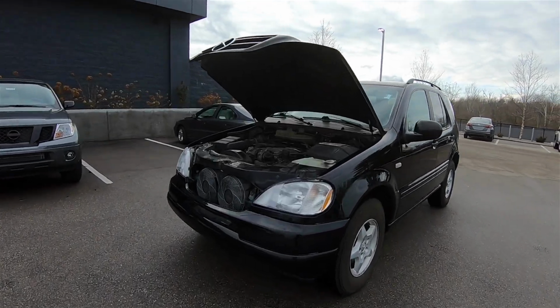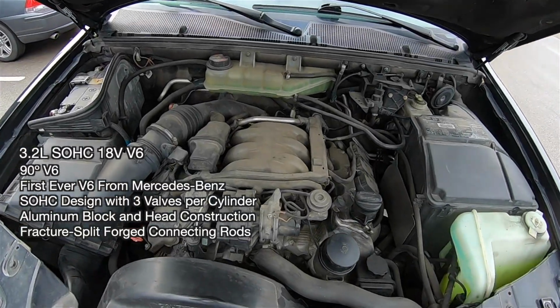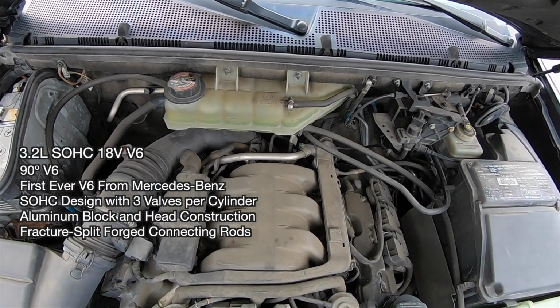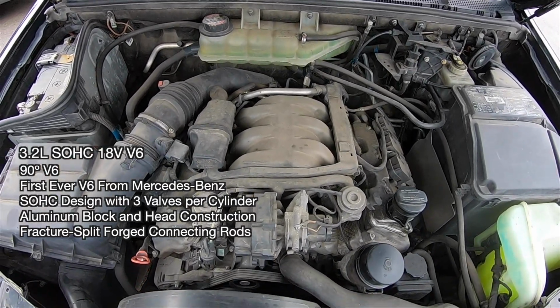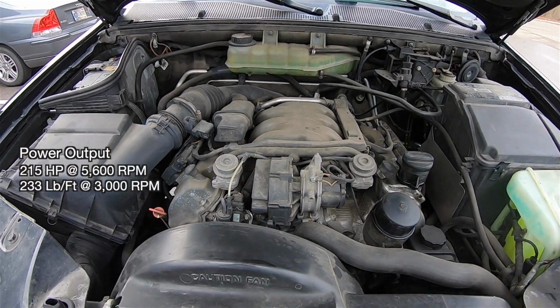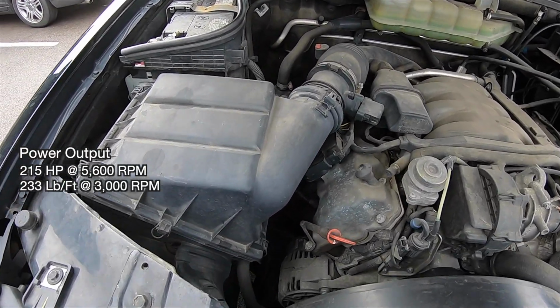And power comes from a 3.2-liter aluminum block and head single overhead cam V6 engine. This is a 90-degree V6 and the first ever V6 from Mercedes, and features 3 valves per cylinder with 18 valves and fracture split forged connecting rods. It creates 215 horsepower at 5,600 RPM, 233 pound-feet of torque at 3,000 RPM.